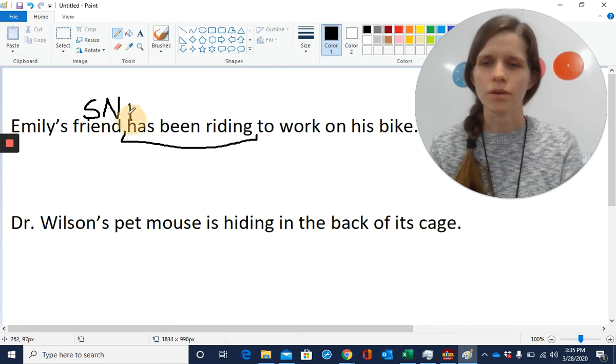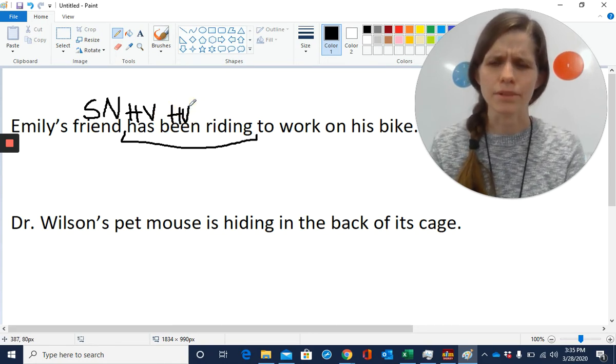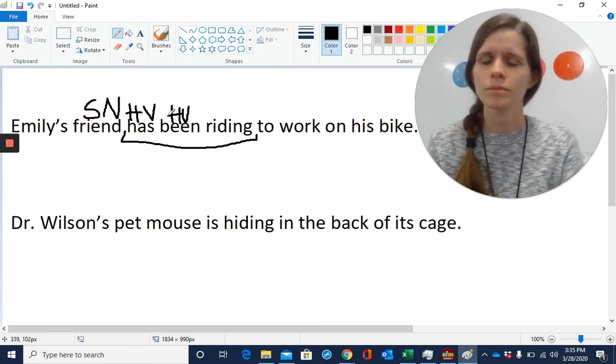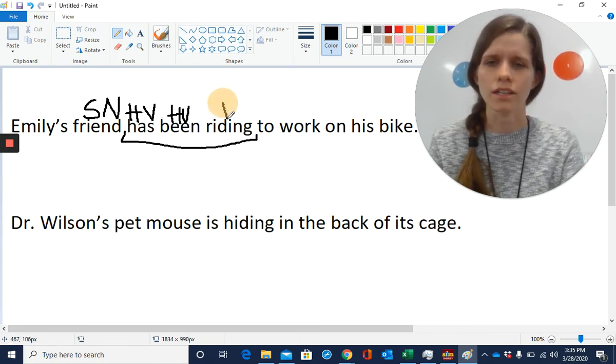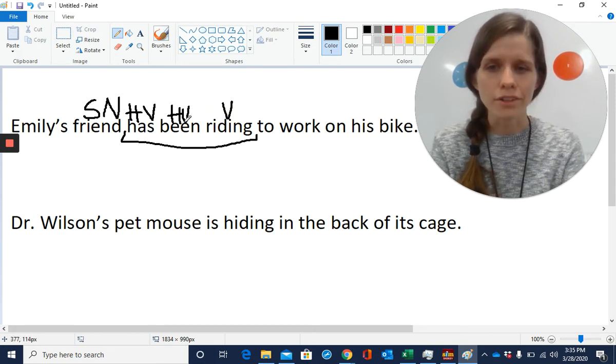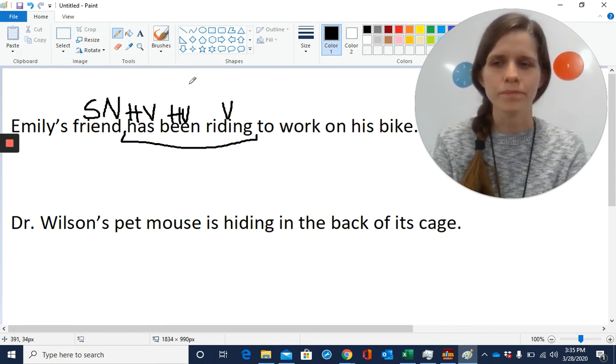So we've got a helping verb, and another helping verb. Don't forget about Jingle 23, guys. Helping verb, I mean 17. What am I saying? It's the 23 helping verbs. Has been riding, and riding is just a regular old verb. So here we have a helping verb, helping a helping verb, helping a verb.